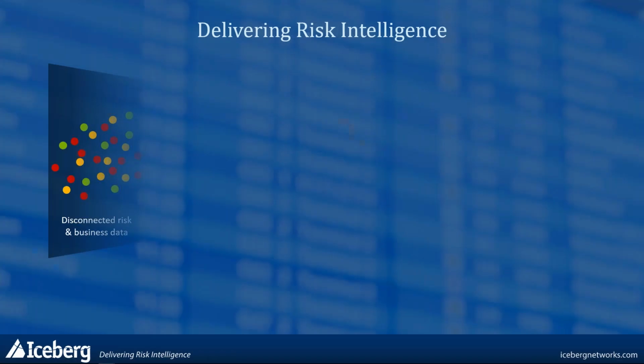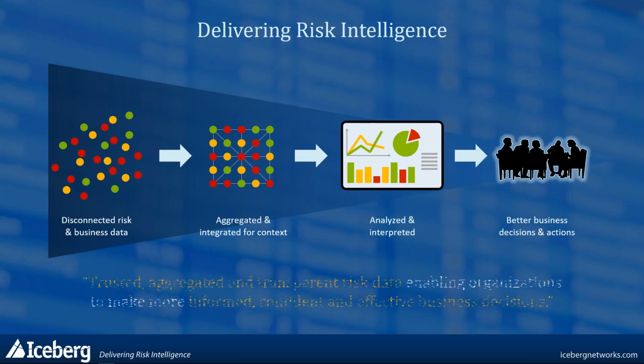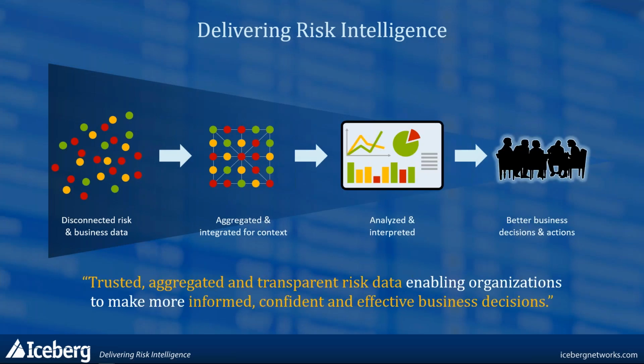So I just want to then come back full circle. Earlier in the presentation, we talked about delivering risk intelligence. What we're able to achieve through this fairly out-of-the-box vendor risk management solution was to take the disconnected data, move it into more of a business context, who the business owner was, give them the reports and the understanding about where they are in their process, and then pass that along to the business leaders who are able to make those business decisions based on that information.